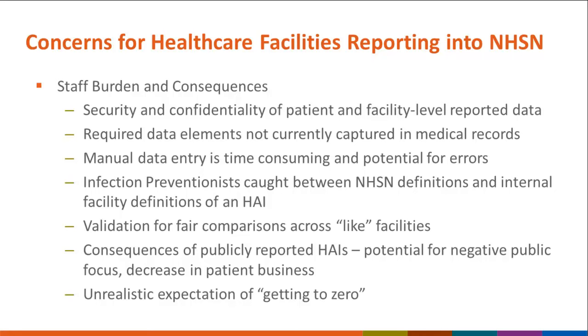So, for instance, if we said in one of the definitions you had to know if the patient had a fever or not, so you had to know temperature, well, they would say, we take the patient's temperature, but there isn't an exact spot in the medical record to go in and find it and pull it. So that's going to be very difficult unless we change our system. Manual data entry. So now all of a sudden there were going to be more data elements to meet criteria that they were going to have to put in. So time consumption to collect and enter, as well as the potential for data error.